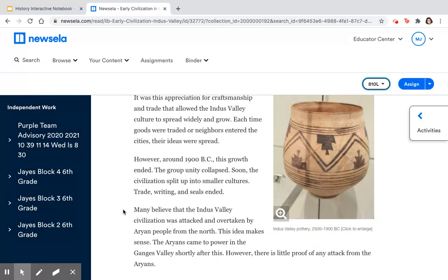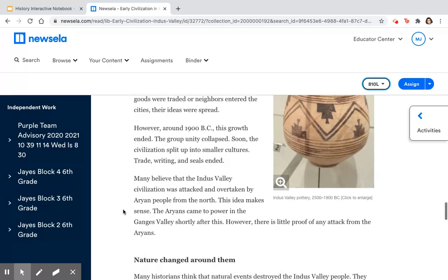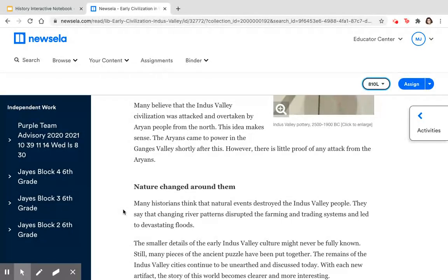It was this appreciation for craftsmanship and trade that allowed the Indus Valley culture to spread widely and grow. Each time goods were traded or neighbors entered the cities, their ideas spread. However, around 1900 BCE, this growth ended. The group unity collapsed. Soon, the civilization split up into smaller cultures. Trade, writing, and seals ended. Many believe that the Indus Valley civilization was attacked and overthrown by Aryan people from the north. This idea makes sense. The Aryans came to power in the Ganges Valley shortly after this. However, there is little proof of any attack from the Aryans.